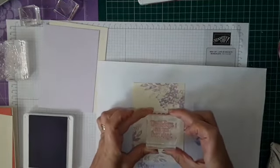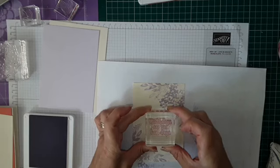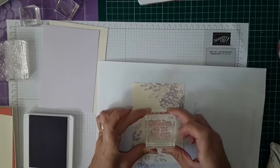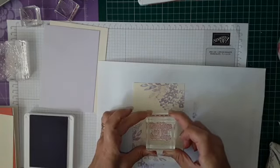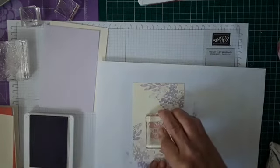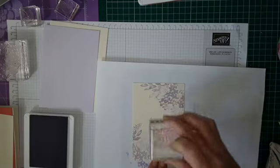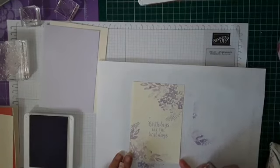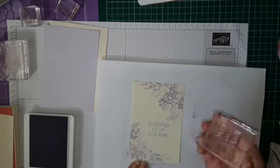So we're going to aim this one up here and see if we can't get the blob out of the way. It might fail, but here we go. No, I'm not. I'm going to move it down, so I can't. I'll have to deal with that some other way. I'm not quite sure what, but we'll think of something. So there we go. Birthdays are the best days. So that's a purple posy.